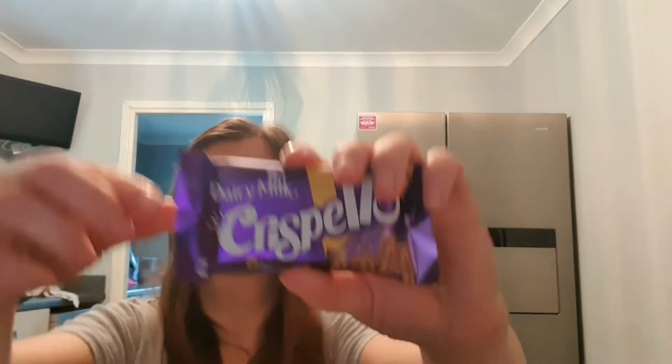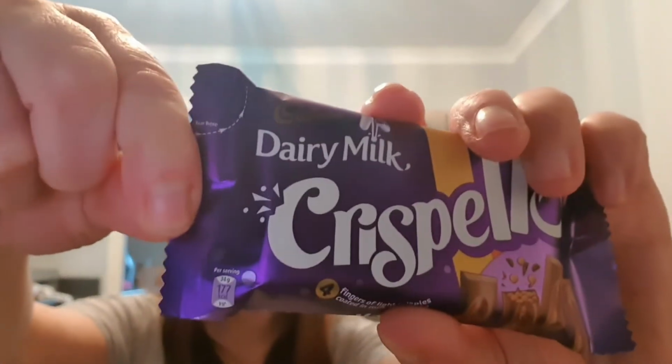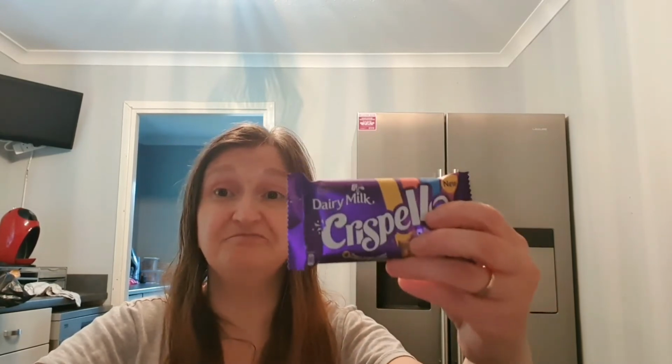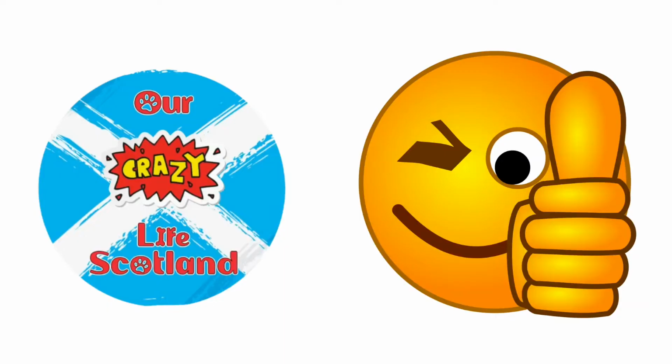I don't know. Have a look. Is it 177 per bar, which isn't too bad? And it was 39 pence, I think. Yeah, 39 pence, which isn't bad at all. I will let you know what I think of that.